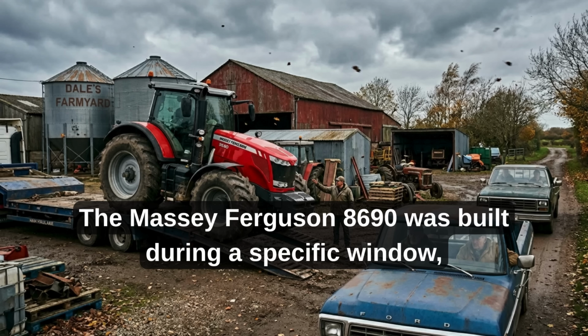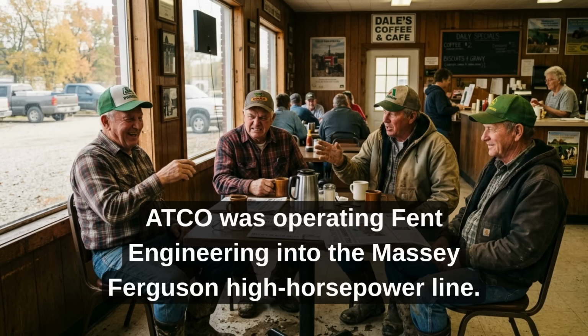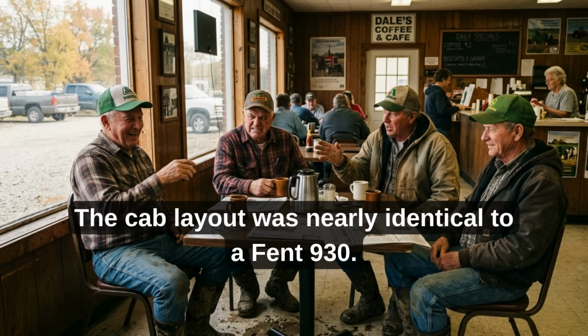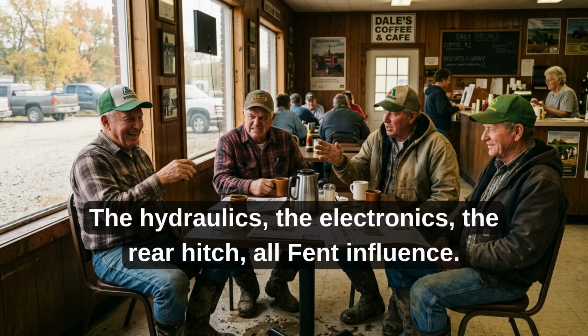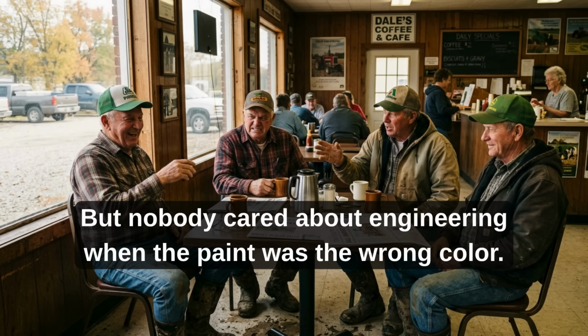The Massey Ferguson 8690 was built during a specific window, 2009 to 2013, when AGCO was integrating Fendt engineering into the Massey Ferguson high-horsepower line. The DynaVT transmission was the same CVT system Fendt had perfected. The cab layout was nearly identical to a Fendt 930. The hydraulics, the electronics, the rear hitch, all Fendt influence. Essentially, Dale had bought a Fendt for half the price. But nobody cared about engineering when the paint was the wrong color.